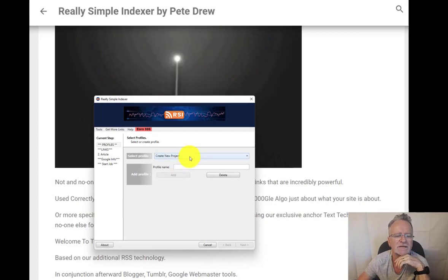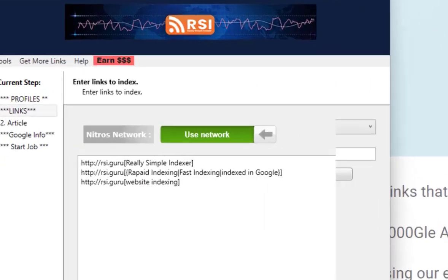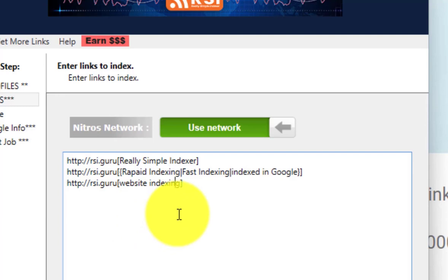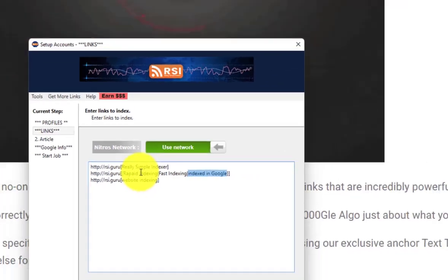So here's the software. I'll show you the project that created this actual site that you're looking at. I just made it before. Here is where you put your links, and here is an example of token tags. And what that allows you to do is every time you run the software, it will randomly use this keyword phrase, this keyword phrase, or this keyword phrase as anchor text. So once you set up your project, you just restart it.